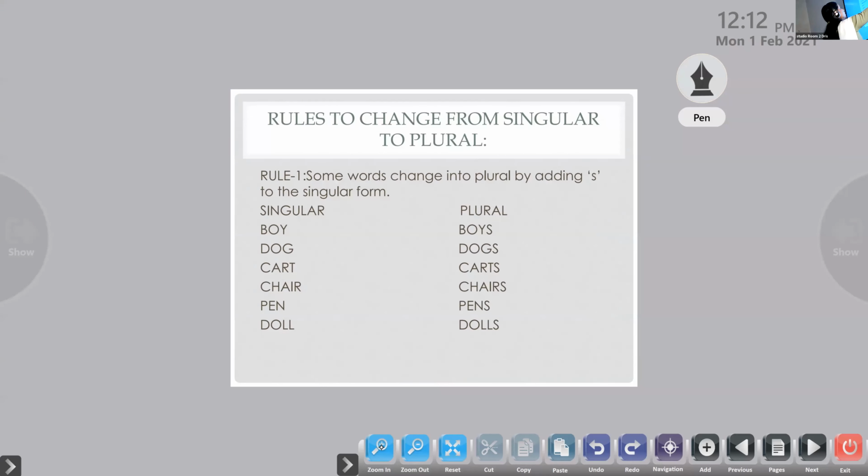Rules to change from singular to plural. The first rule is that we add s to most singular nouns to make them into plural. But not all words follow this rule. For different words, we follow different rules. So let us move on to the different rules. Today, we will learn only two rules.